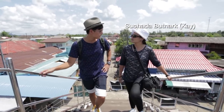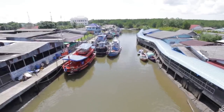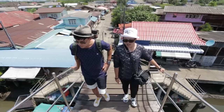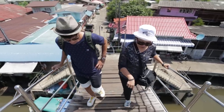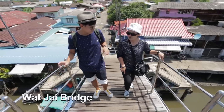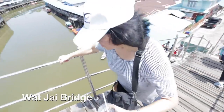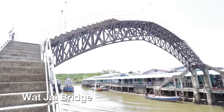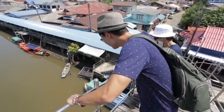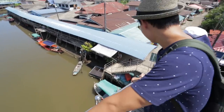And what do they do for a living? As you can see here, they do some fishing and some fruit farming plantation. And where we stand over here is called Wat Chai Bridge. In Thai language. What does it mean in English? Something like Dare You Bridge. Is it because the height is... Yeah, it's a very high bridge. You're right, and some people may be afraid of heights. Yeah. Very nice.